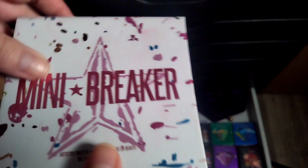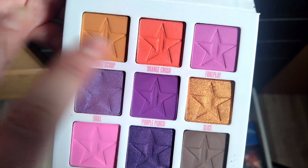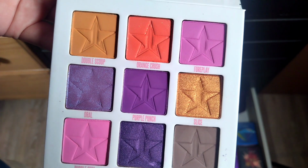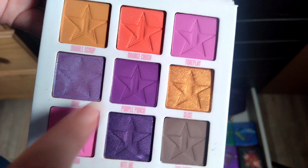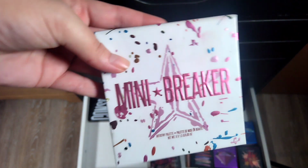This is the mini breaker. And I love all the shades in here. I really love the yellows. There's a shimmer and a matte, which is nice. Like this purple. The pinks are nice too. I'm not crazy about this purple here for some reason. Or that one. But I do like it. I will be keeping the mini breaker.